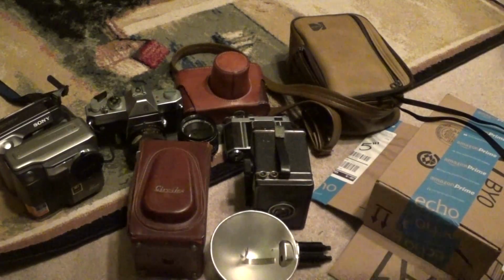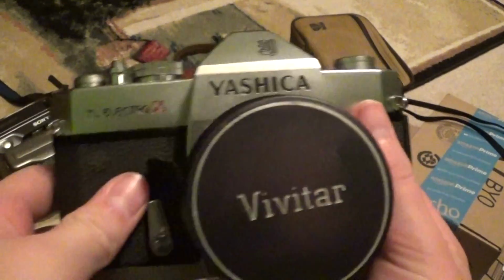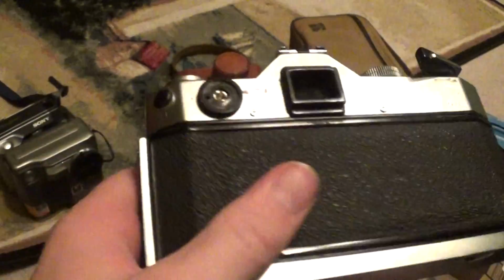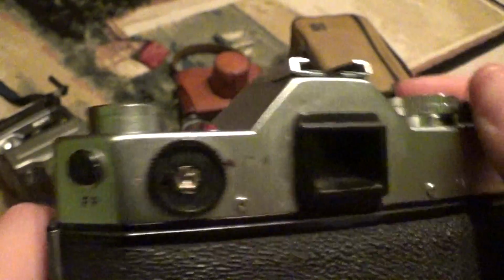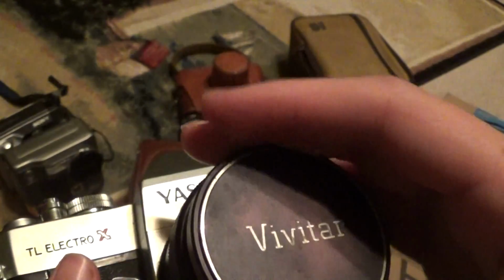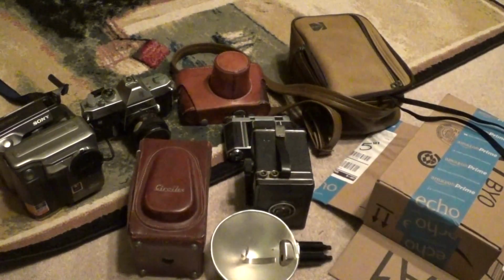Moving on, I have a bit of an announcement that goes with this one. This was my 100th camera. This is the Yashica TL Electro X, a 35mm SLR camera. This uses a Copal electronically controlled shutter, so the speeds are all at 1/1000th of a second. And this came with a Vivitar 35mm f2.8 wide-angle lens. It takes M42 screw mount, so I've got plenty of lenses to use with it. Neat little camera in great shape.